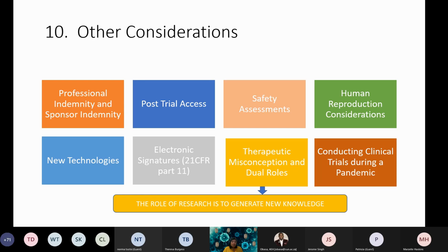So other considerations covered are reflected in the slide. Post-trial access is not really elaborated on in the 2020 guidelines. The reader is actually referred to SAPRA guidelines, which in short indicate that post-trial access is applicable to trials involving unregistered pharmaceutical products that may be found to be superior to the comparator in a clinical trial. The discussion about post-trial access with the participant must occur prior to enrollment during the informed consent process.